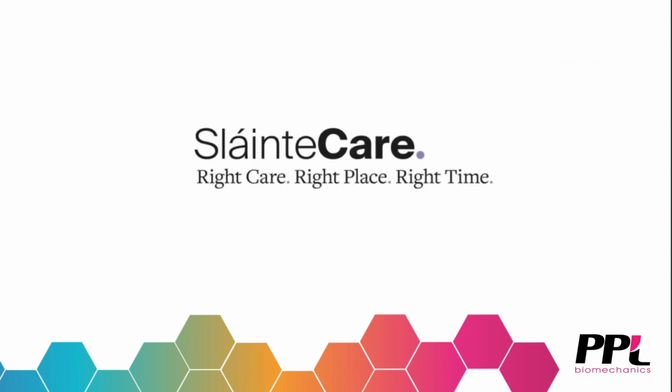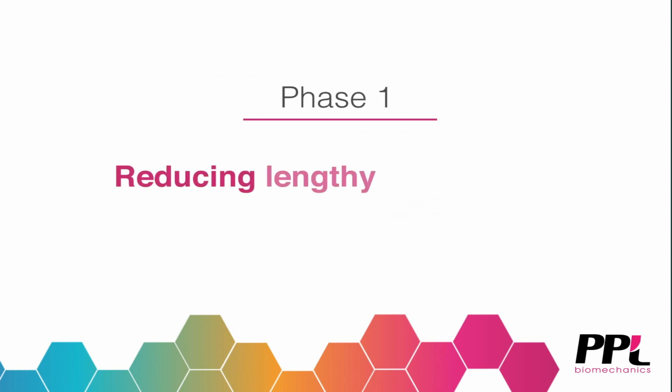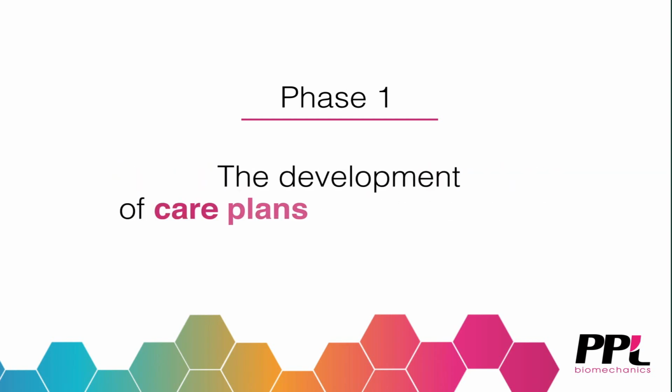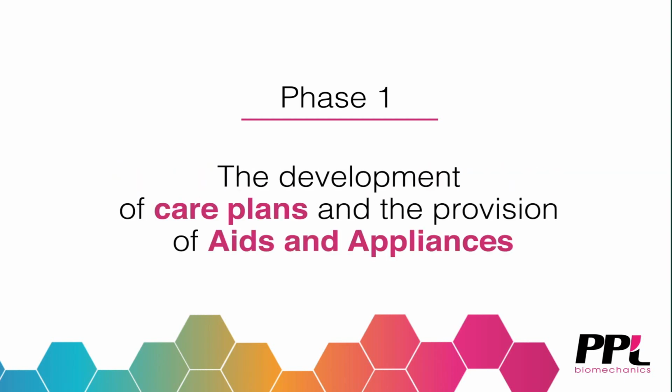This Launcher Care supported service through Project SIF 343 adopted new ways of working which facilitated delivery on the Launcher Care principles of right care, right place and right time throughout the pandemic. The first phase focused on reducing lengthy waiting lists for biomechanical assessment, the development of care plans, and where appropriate, the provision of aids and appliances, including offloading devices.